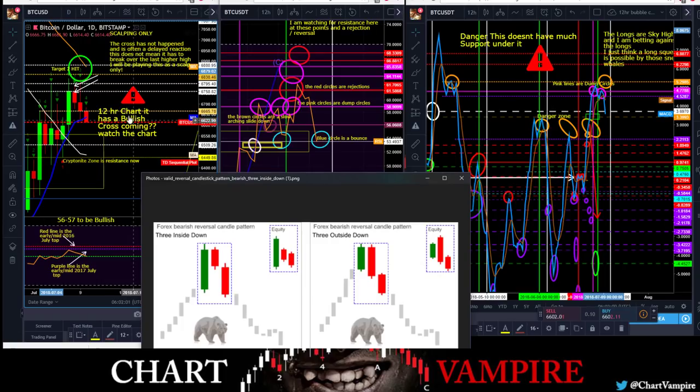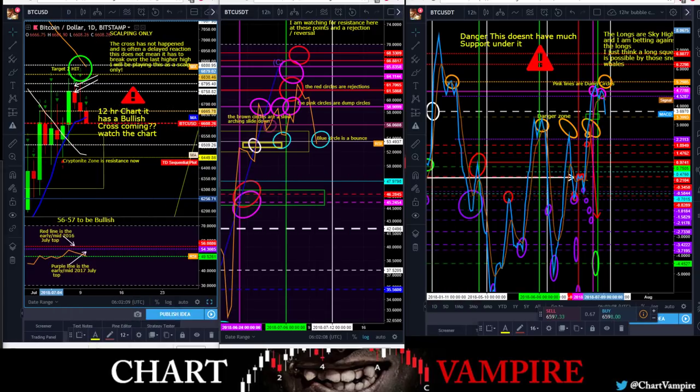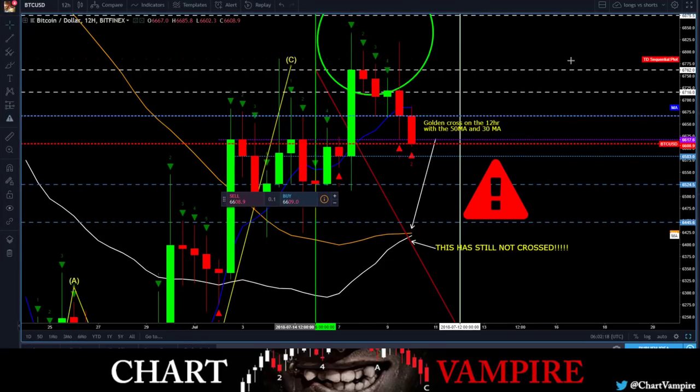So here we are. We are now looking at this completing out as a 3 inside down. Now let's see how far this is possible. I was texting Johnny back and forth, and we were both talking about where the support levels were. Breaking this, your next support level right here is at 65.82, so you can expect this to come down. We should see a little bounce off here if this does rip through. Then you've got 65.25. Now this gets dangerous.